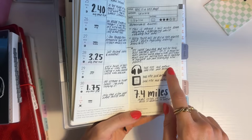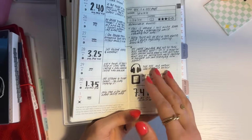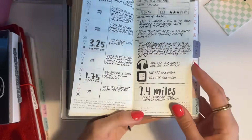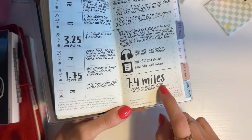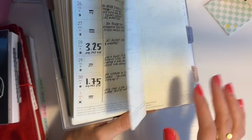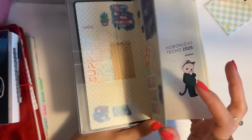So here I might just write what I was listening to and reading. I feel like that might be a little redundant, so I don't know if that will stay. We'll see. We're experimenting this year. And then this will be the total miles for the week. And I like doing this because at the end of the month, I can quickly flip through each page, count up my miles, and then go back and put it into my tracker.